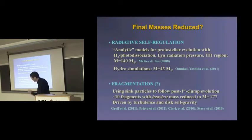Now, this mass could actually be changed. And very recently, there are at least two other considerations people have been addressing. One is radiative self-regulation. As the star is turning on, you start to generate radiation. We show, analytically and more recently in simulations, that this radiation in the protostellar evolution phase does various things: it dissociates the molecules, exerts radiation pressure on the forming gas, and makes an ionized region. In this paper, they said it limits the mass to 140 solar masses. It's actually not a big change. The simulation, which I heard recently, gets 43 solar masses.